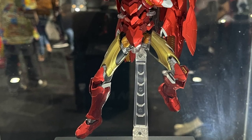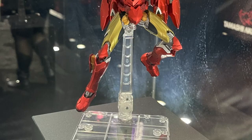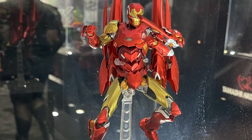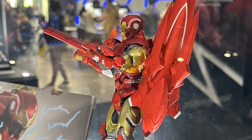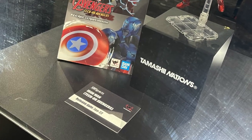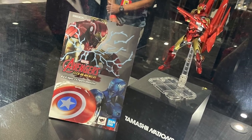This really cool looking Iron Man was on display. He will be releasing sometime in the future, but very much that import look, Tech-On Avengers, they're calling it. So there's also a Captain America one.